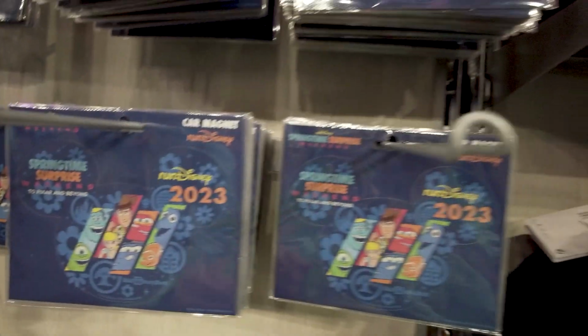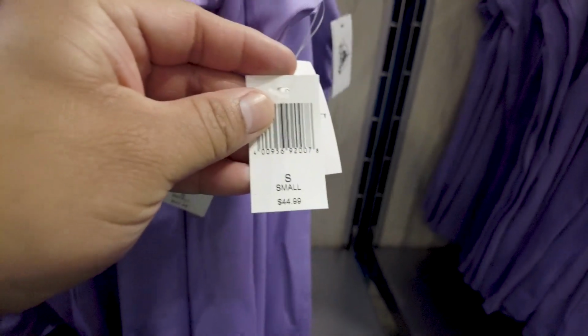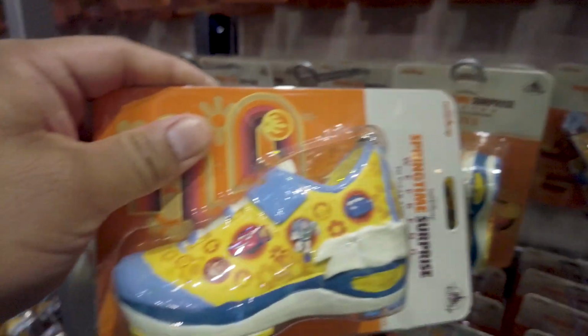Here's the weekend magnet, Springtime Surprise. I bet it's $9.99. And it is, and I'm adding it to cart. Here's a weekend tank, runDisney on the back, $44.99. Short pantaloons, that's the Springtime Surprise logo, $36.99. It's a shoe ornament. Look at that.